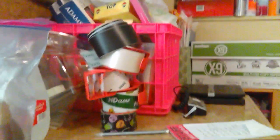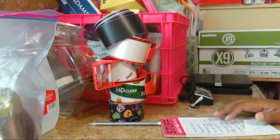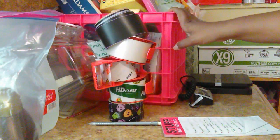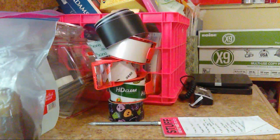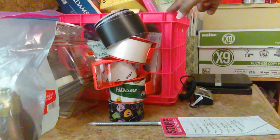On this side is my scale, where I do all the magic of the weighing, and then this here is where I put items that I need to list, so I can keep them separate. The crates you just saw on the other side are items that are already listed, so once I list them, they go on those crates. When they need to get listed, they're over here. That way they don't get mixed in.